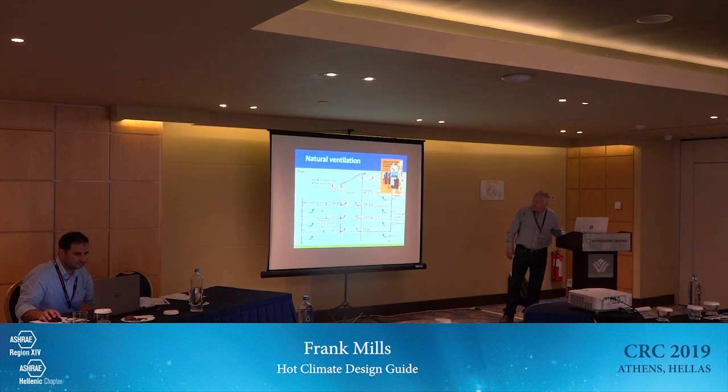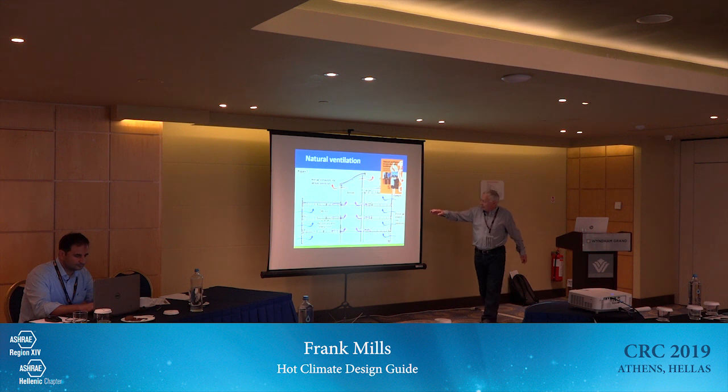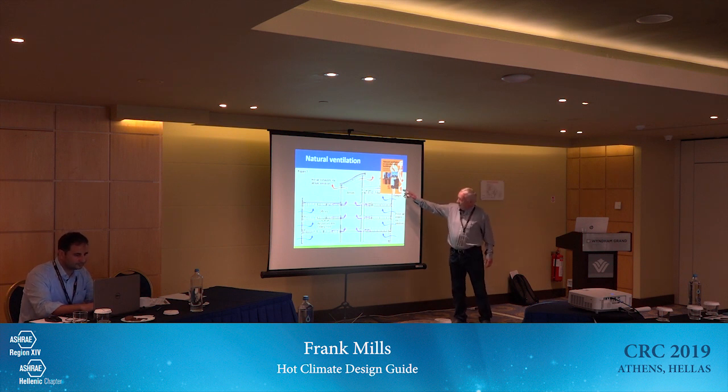Natural ventilation, I've mentioned that. I think the best tool around at the moment is the Guide to follow. It's got the methodology set out. It goes into quite a lot of detail.